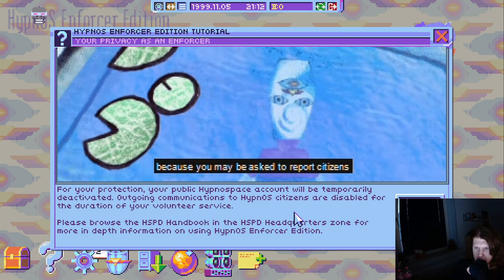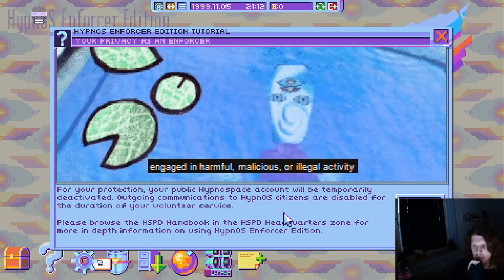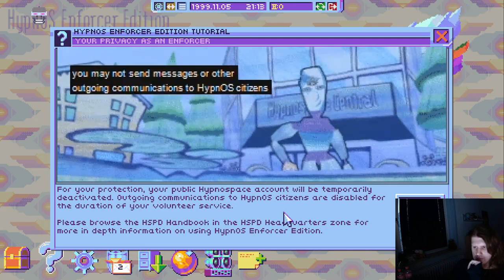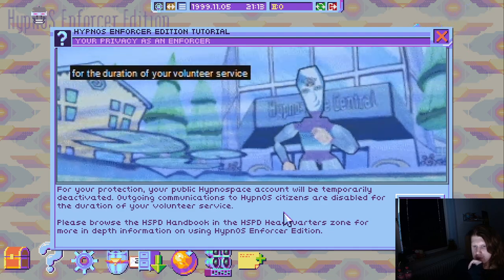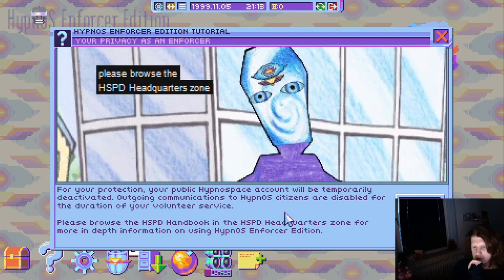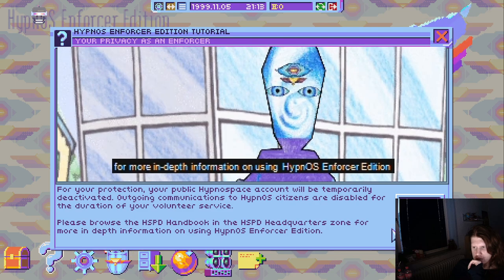Because you may be asked to report citizens engaged in harmful, malicious, or illegal activity, your former account will be temporarily deactivated. You may not send messages or other outgoing communications to HypnoS citizens for the duration of your volunteer service. Please browse the HSPD Headquarters Zone for more in-depth information on using HypnoS Enforcer Edition.